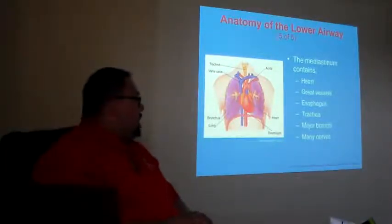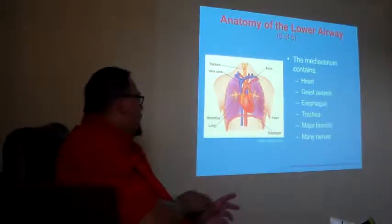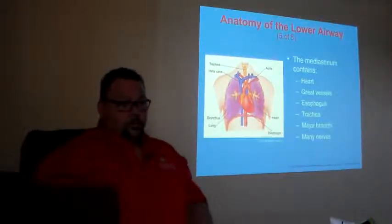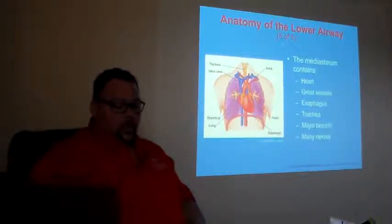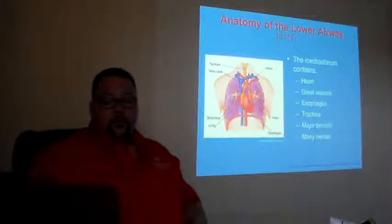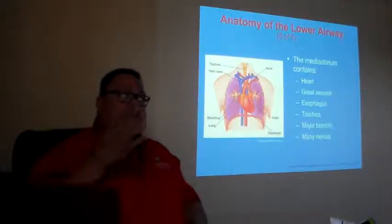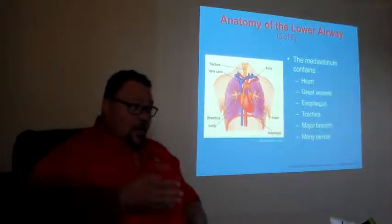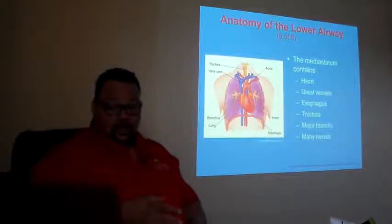When we look at it, it looks like the majority of the thoracic cavity, but truthfully, that stuff right there in the middle is the stuff we're worried about, not so much the lungs, but the stuff that runs along the middle. The reason those are so important is that these are the things that sustain life. Those are the main portions of the body that sustain life.